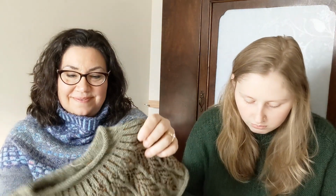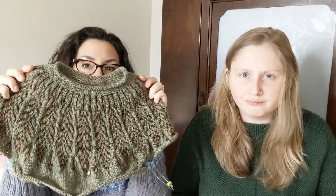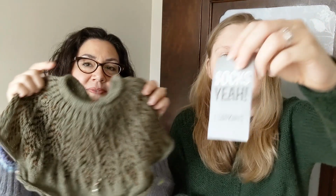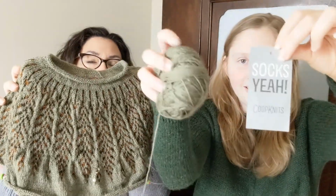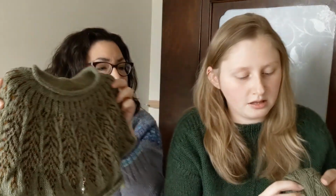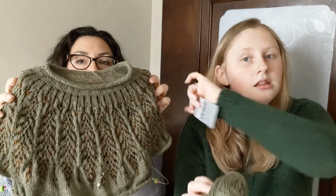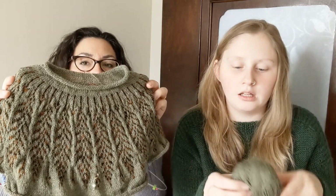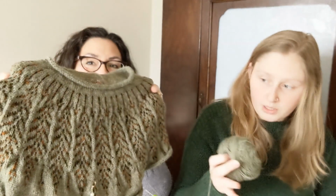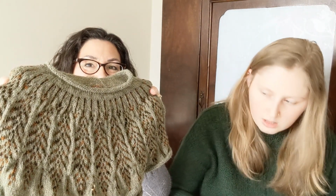And the green color, here, I'll hold it up. Coop Knits socks, yeah. I don't have the tags in here. Anyway, the color is Adventurine, right? I think I remember that. It's also kind of like a variegated green. It's like a heathered, not as heathered as this one, obviously, but it is slightly heathered, not solid. But it's really pretty, and I like knitting with this yarn.